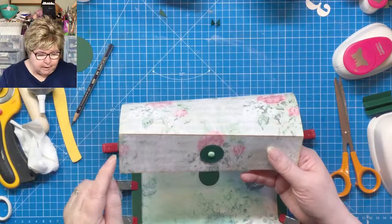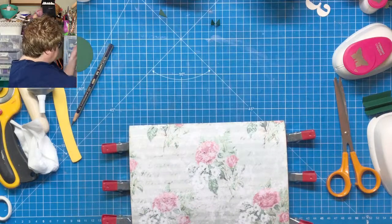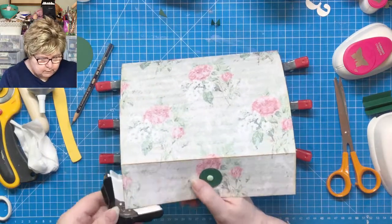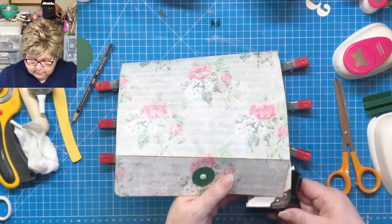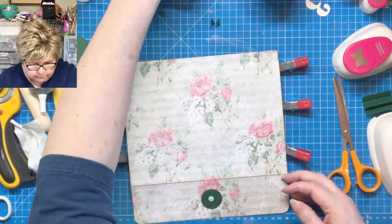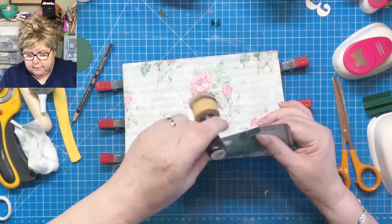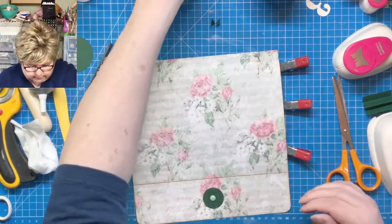Right, I think I'm going to round these corners here. Not for any other reason than I just think they might look quite nice. I'm just going to get my corner punch out. Just round those off. Just look a little bit better. And I've cut them, so I'm inking them. That's the rule. You cut it, you ink it. They look a bit odd, actually, if you don't, because everything else is inked. There we go.